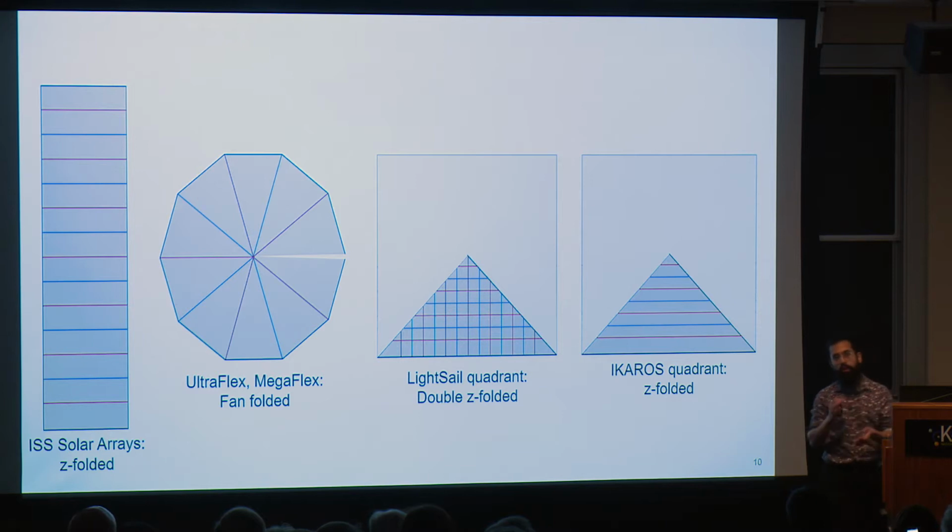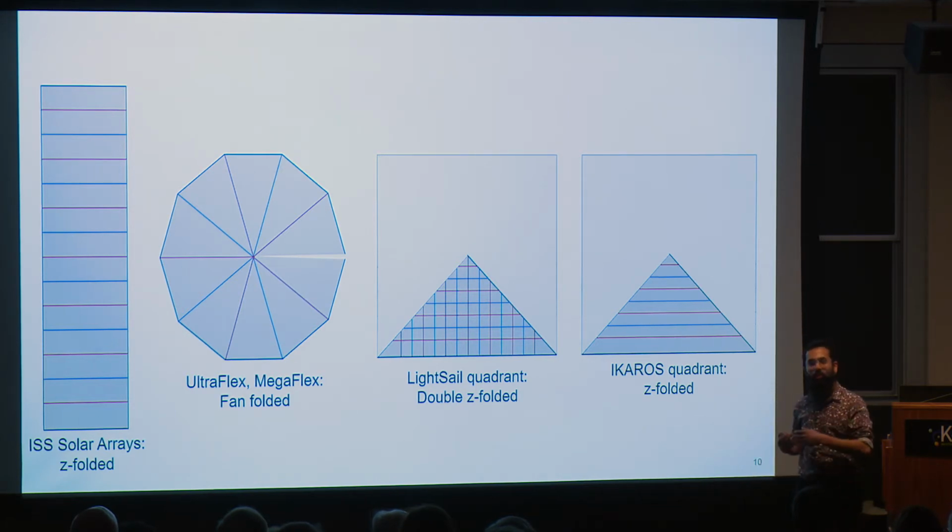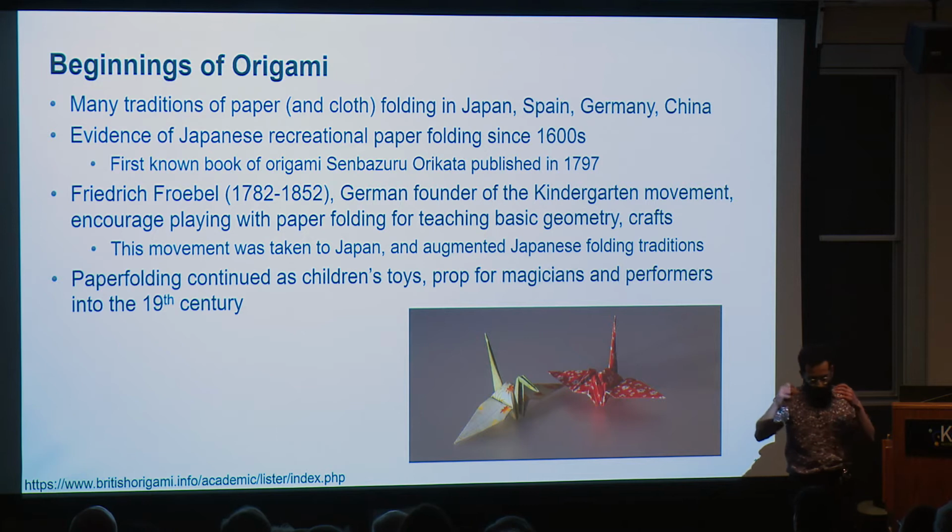So the thing that I want to try and address today is what kind of origami designs influence people when they designed spacecraft structures? And how did we get from ancient Japanese paper folding to using origami in spacecraft structures? So we're going to start at the beginning. We're going to start with where origami started. And unfortunately, there's not too much documentation about where exactly origami started.